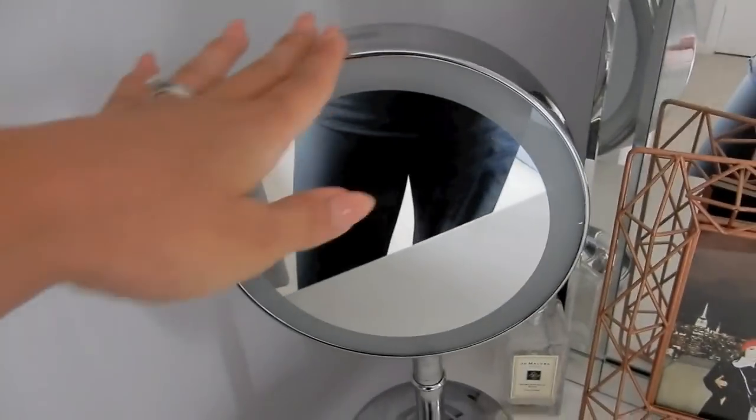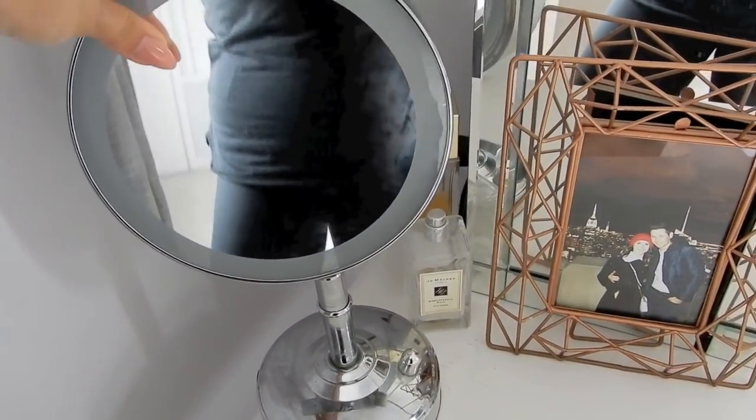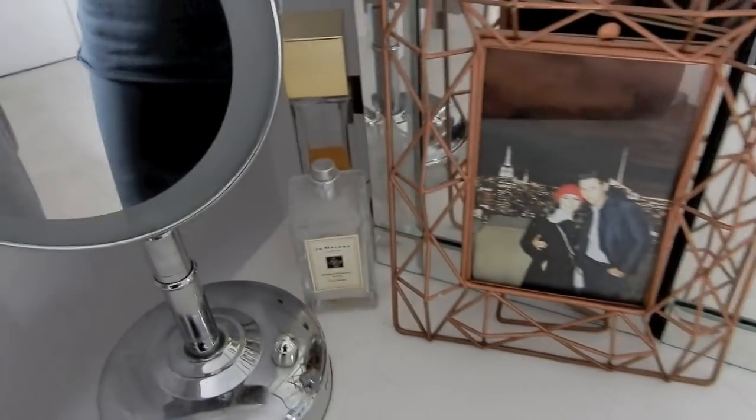This mirror is for doing my makeup. I put it on the window ledge, but obviously I don't want to catch fire to the house, so I move it over here when I'm done, and that's just for doing my makeup. And then a picture of us on top of the Rockefeller Centre when we got engaged in a Primark frame, which again matches the rose gold theme that runs throughout the house.